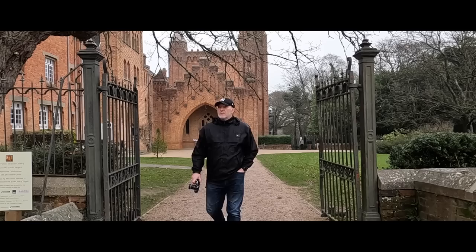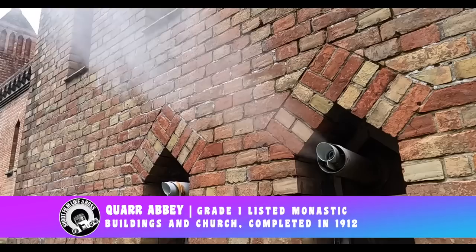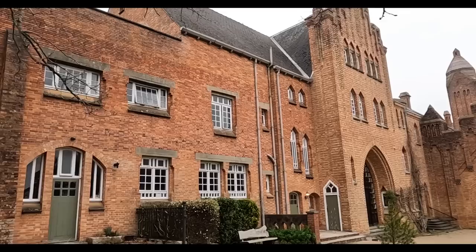So this is Quarr Abbey on the Isle of Wight, a monastery. And the reason I've come here is it's just fantastic architecture around this place. It's so old as well, dating back to the 1800s or early 1900s. I haven't read the information, but the walls look so interesting to take photographs of. So that's what I'm going to do around here. But I can't be shouting and talking loud into the camera because all the monks like to be quiet, you know. Let's have a look around.